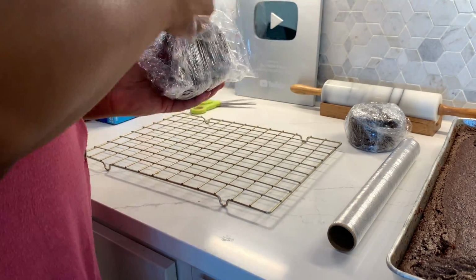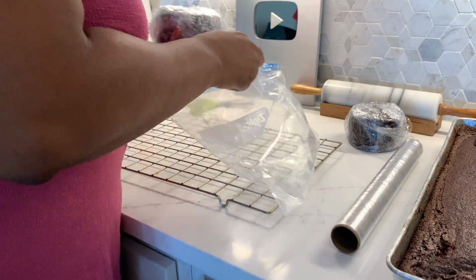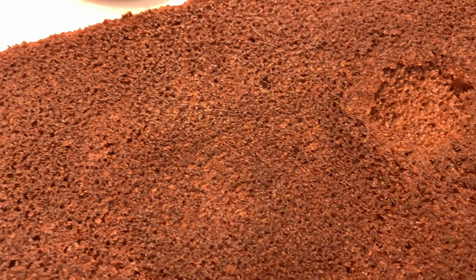So now I'm putting the final touches on these chocolate cakes, getting them wrapped up and prepped to go inside of the freezer. And then we will be taking them out tomorrow to get them iced, filled, and decorated. So be sure that you stay around for that video.